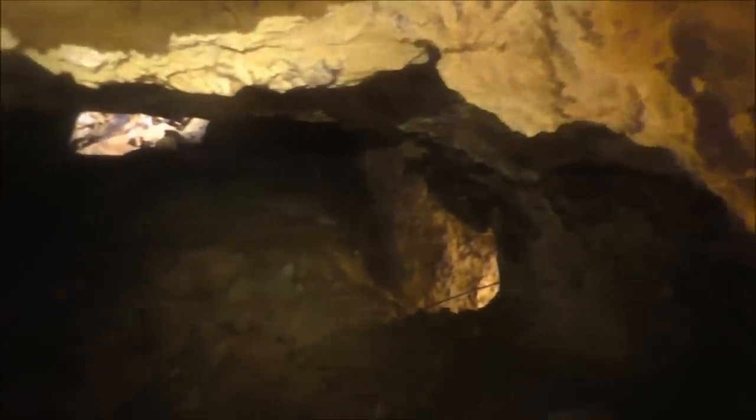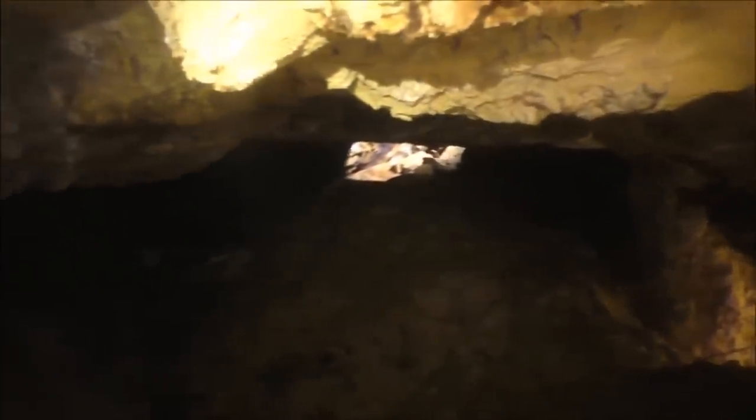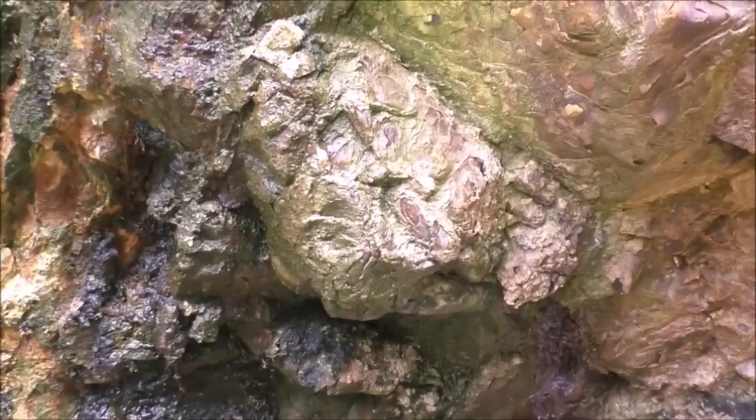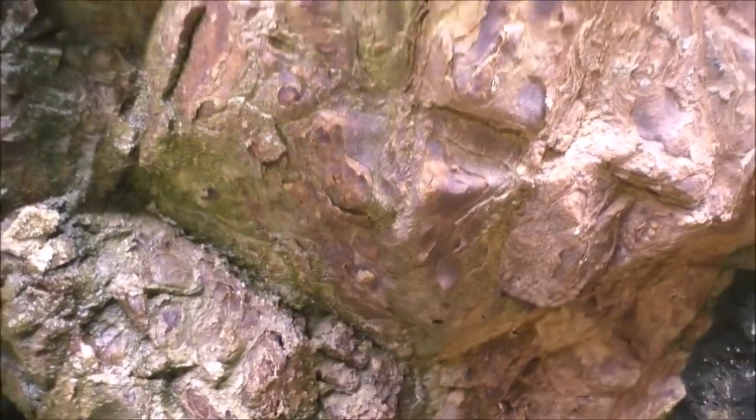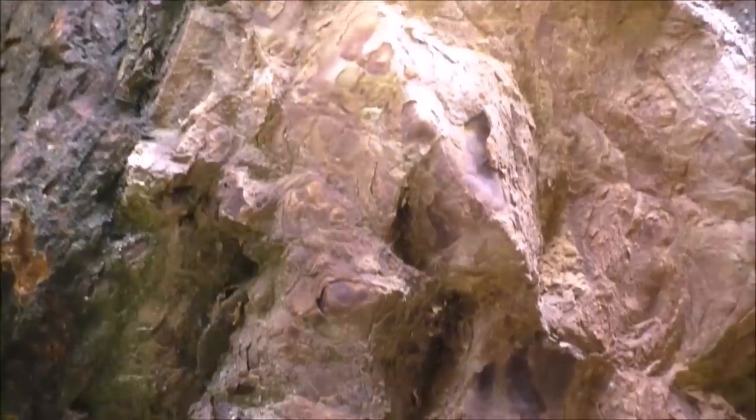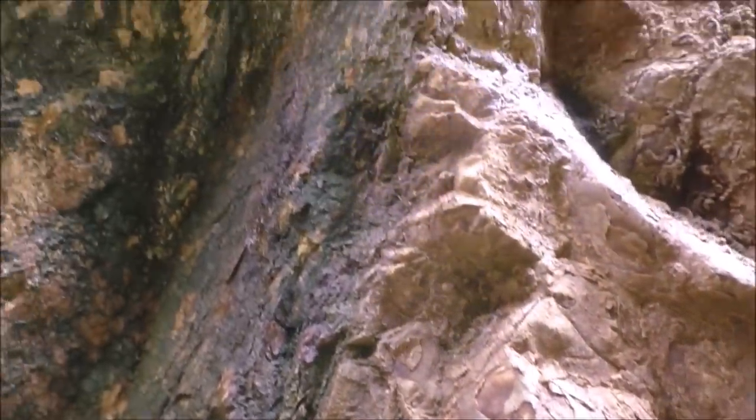So there's all kinds of little holes that have been. So we're going to head up into that one and just see if we can get further up here. Looks pretty cool. It almost looks like a fossil in there. I don't know if it is or not, but interesting looking formation all the same.